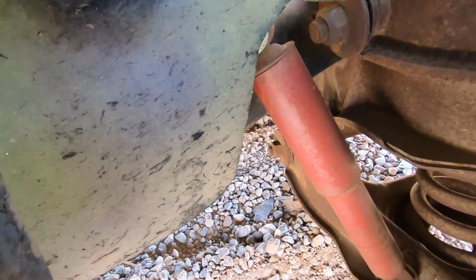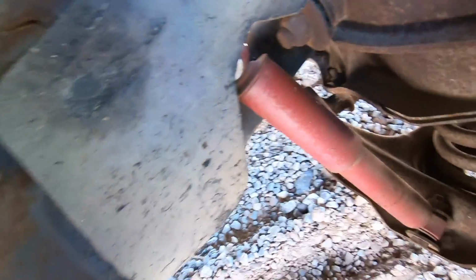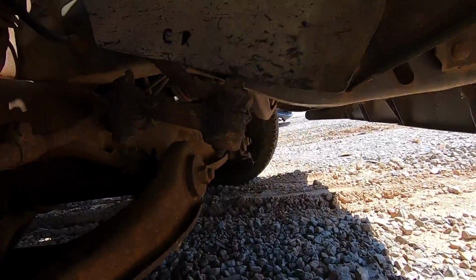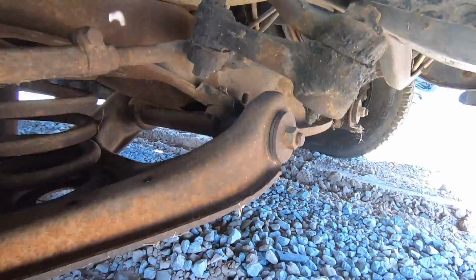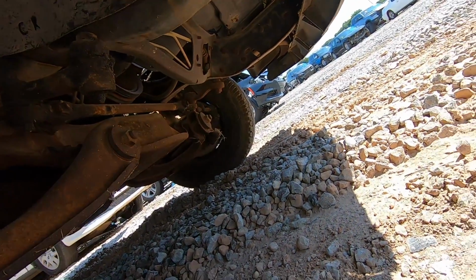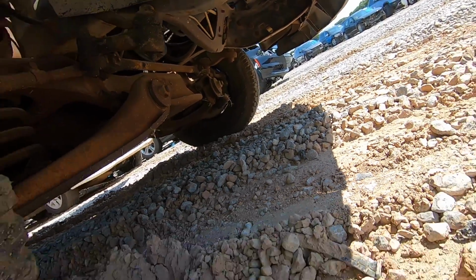Check under here, see what's going on with the suspension. Looks like we've got newer shocks. The control arm bushings are pretty ratted out, which is to be expected from something this old. The front end is ancient as well. There's your idler. Tie rods, yeah, front suspension is probably totally shot. But what's interesting is I'm looking under here, and what I don't see is any rust other than surface rust. I also don't see any oil leaks.